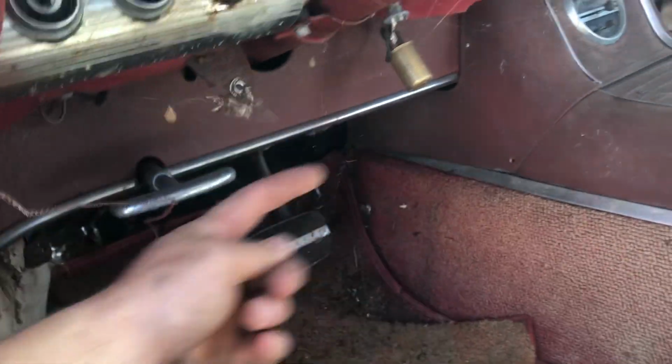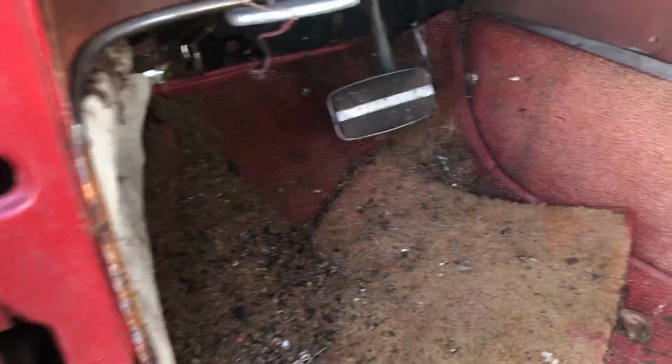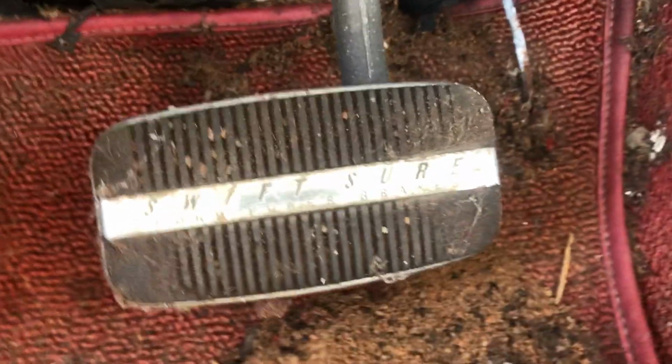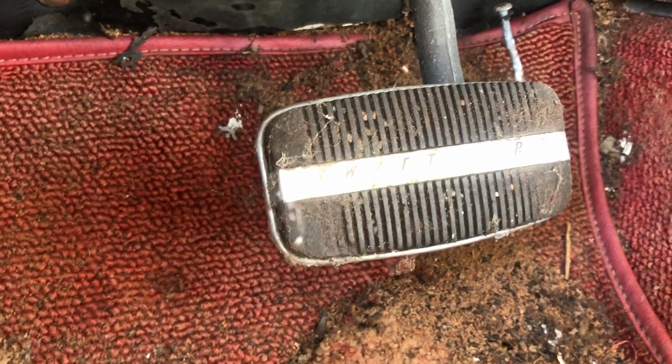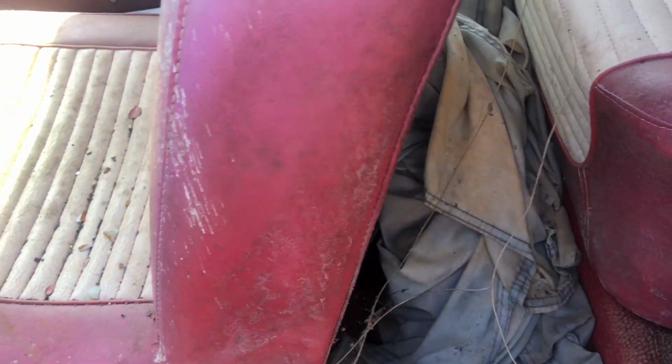You got your hood pull there. Whoops. We'll just stick that back on there. The set screw is probably loose, but we'll stick it on there so that don't go missing. Park and brake lever. Check out the brake pedal. Swift, let's see. Swift Sir Ford Power Brakes. It's hard for me to read that with the sun glaring on it. Your gas pedal is unfortunately missing. I don't know where that is. I haven't seen it. But I also didn't remove that blanket there, so I don't know what's underneath it.